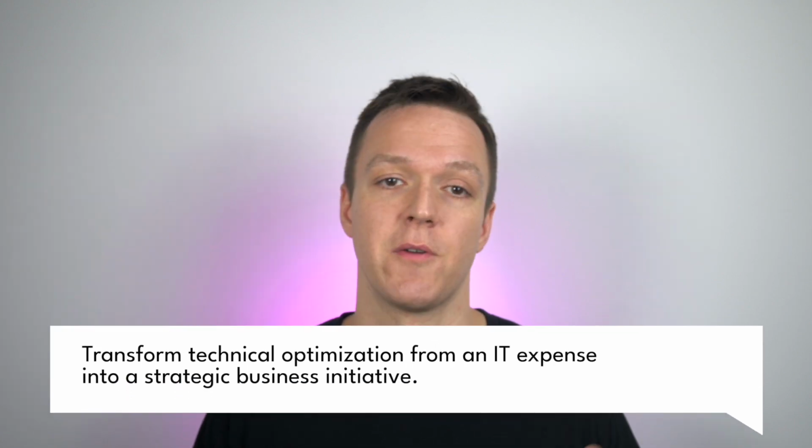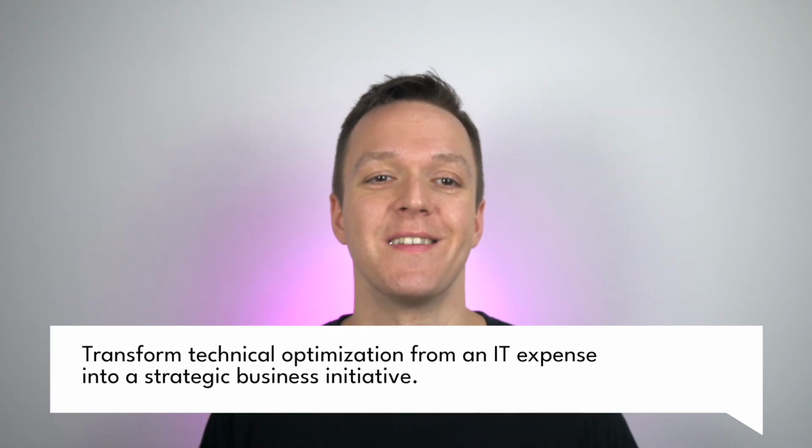When presenting to stakeholders, I always frame performance data within the context of competitive advantage and revenue impact. By showing how competitors are capitalizing on superior technical performance and calculating the cost of inaction, I help transform technical optimization from an IT expense into a strategic business initiative. When testing structure changes, implement them incrementally and monitor both search performance and user behavior. A staged approach allows you to isolate the impact of specific changes without risking your overall visibility.